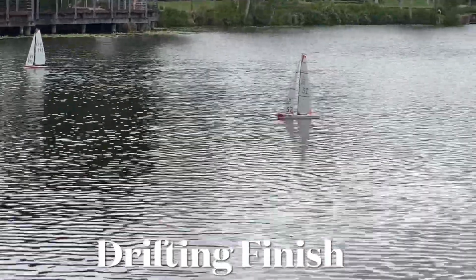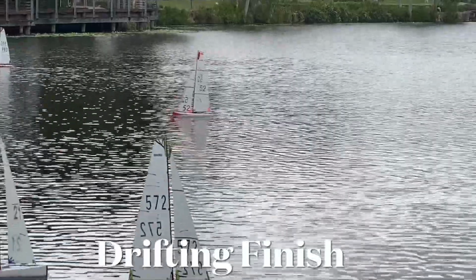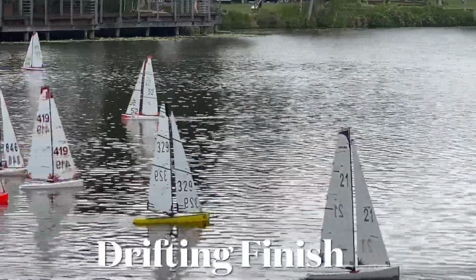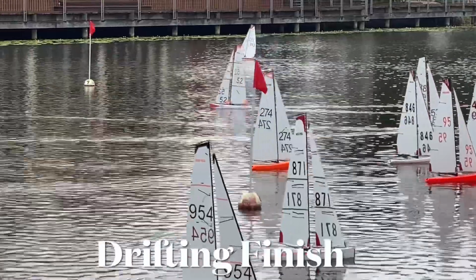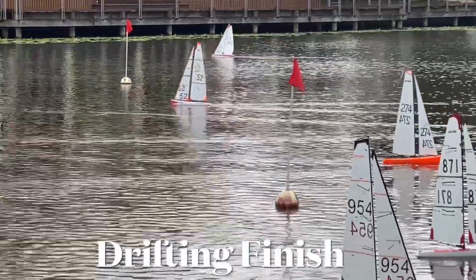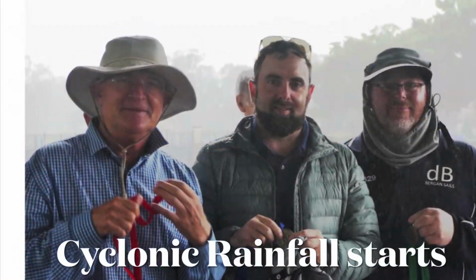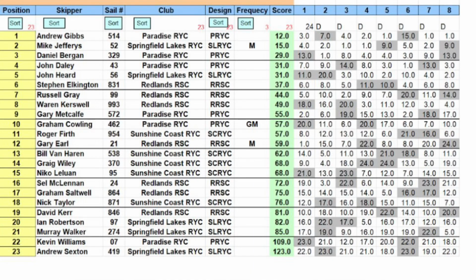That puts 5.14 in the lead for the series by 3 points against 5.2, with 3.29 coming in third place. We have some lovely photos here of the podium finishes and the final results. You can see the rainfall in the background as the cyclone falls at Springfield Lakes.